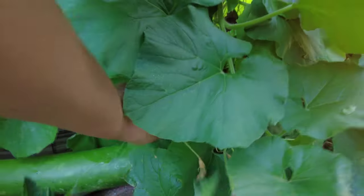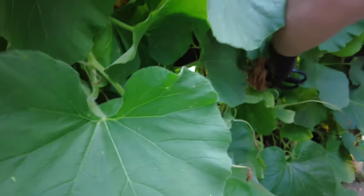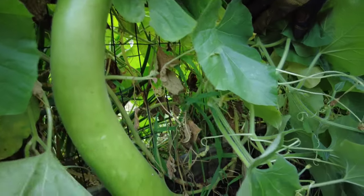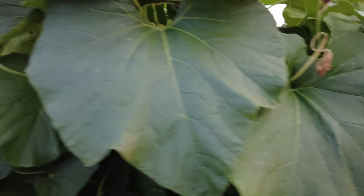Okay, do not harvest this one. I want to keep this one for seeds. So don't harvest this one, but you can harvest the others. Keep this one too. This one is hard. I think I'll keep it for seed. Two of them. Just in case. All right, baby, you ready? Papa, you want to go get the other ones?